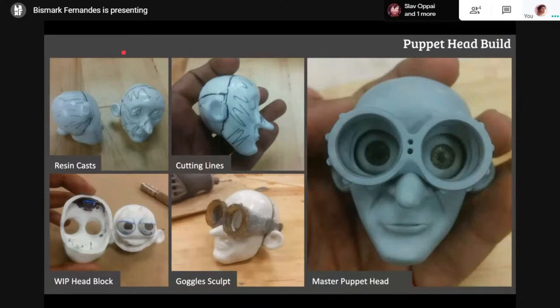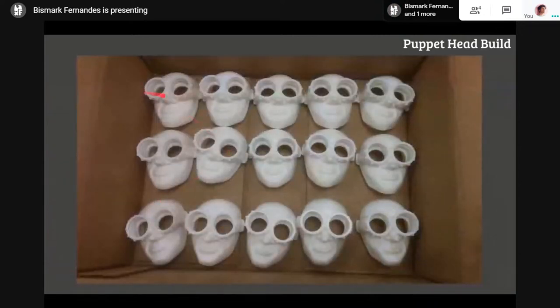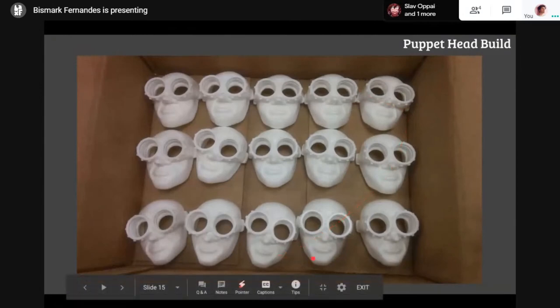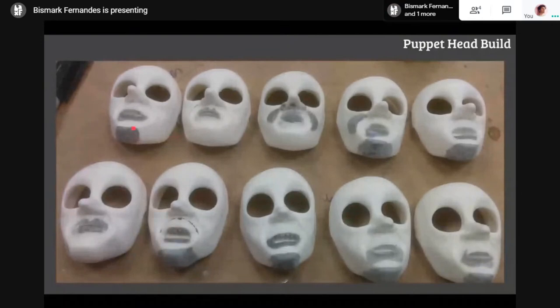Since I had already done this process before, where I do it in this two-part thing, I start with the full faces, and then I shave it down to get these two pieces. And after that, I cast multiple, like a whole army of them. And this is all the neutral expression. After that, I use this thing called Propoxy. It's similar to MCL, and it sticks really well to the resin plastic. And it gives you like a 20-minute working time.